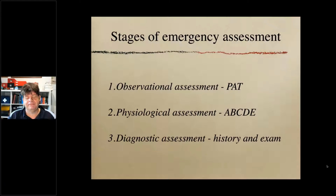So we're going to talk about a couple of stages of emergency assessment. We're going to talk about an observational assessment that we do from the end of the bed. This is something I do in still most patients that I see every day and evening in the emergency department, and that's the paediatric assessment triangle. We'll also talk about, when you recognise a child being unwell, the physiological assessment we do, the ABCD approach, which you're all well and truly familiar with, I'm sure.